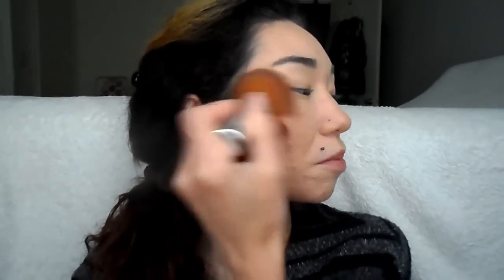I'm new to bronzing, so I know that sometimes it can look a little patchy on me, but yeah, hold your mean comments towards me. I'm still new to this. Face has definition, thank God.